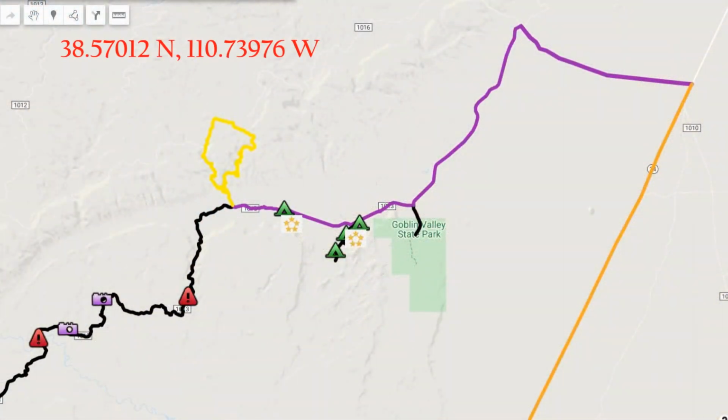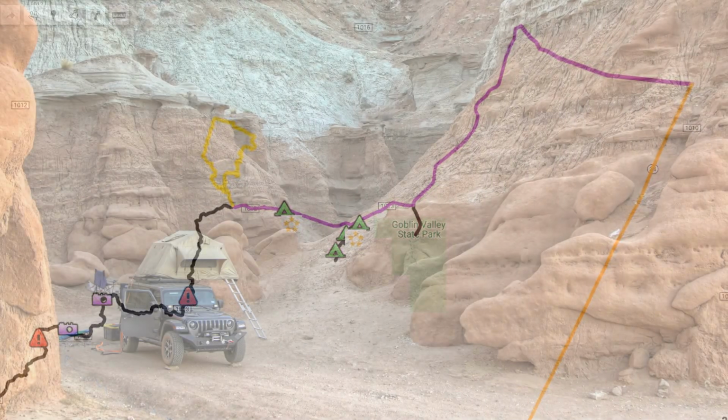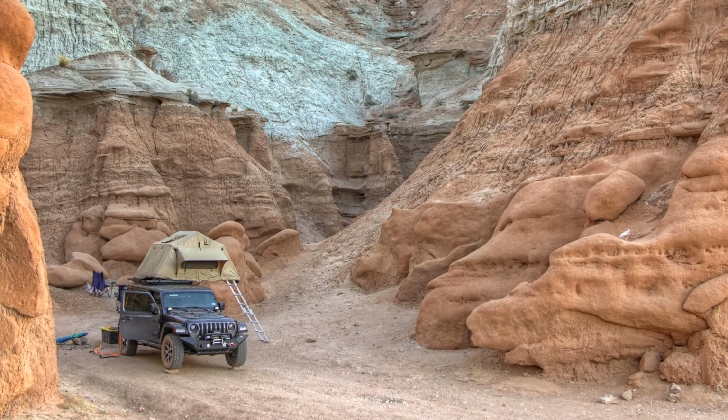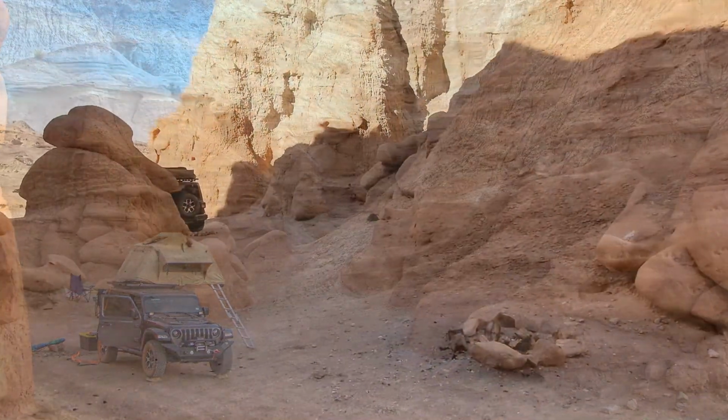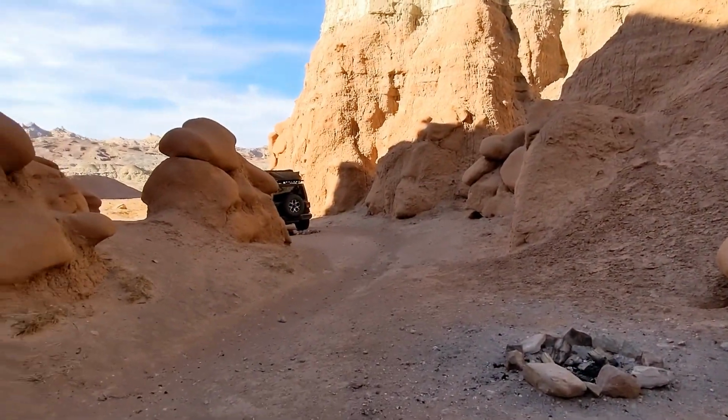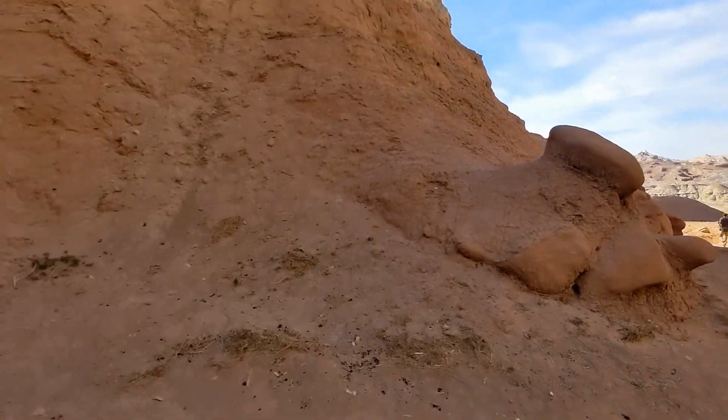Passing Hanksville, we continued north towards Goblin Valley State Park. We would be camping just west of the park in a dispersed camping area that would end up being our favorite of the trip. Right. Well, while he's parking the vehicle, let's go check it out.